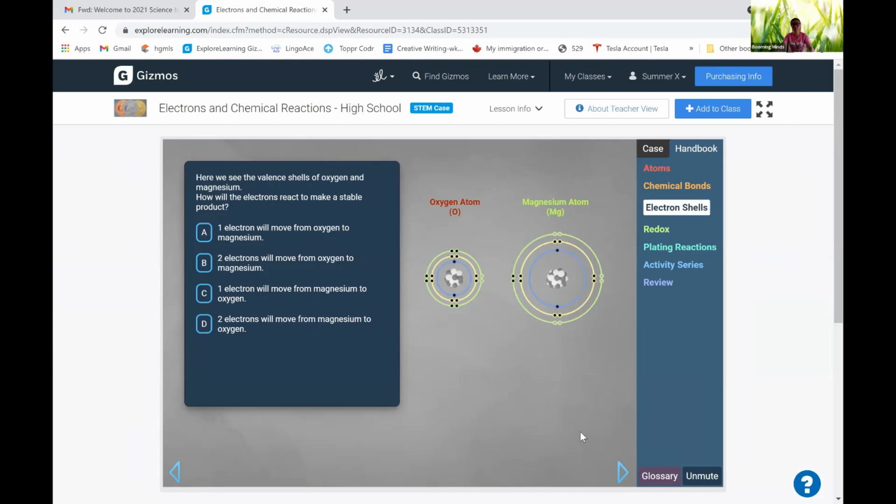Okay, let's see. Should we try this? All right, let's try this. Aaron, can you read the question? Here we see the valence shell of oxygen and magnesium. How will electrons react to make a stable product? Okay, valence means outer shell. So we're just looking at the outer shell. So for oxygen, it's the green circle. For magnesium, we're looking at that outer shell, which is also green.